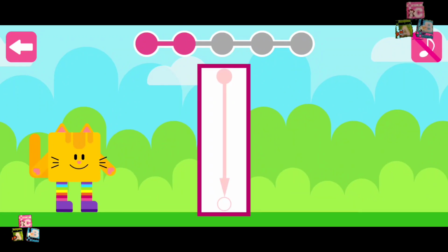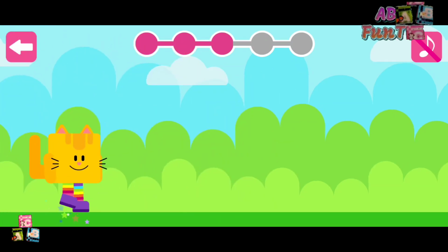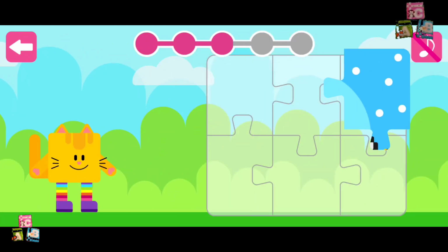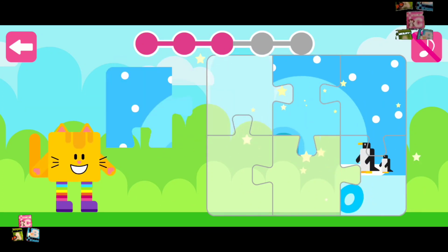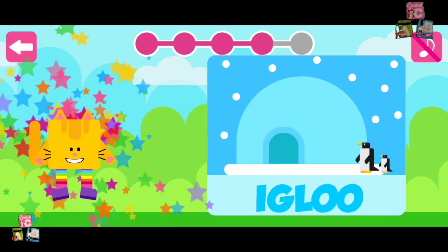Look! I is here. Can you trace it? I. Excellent! Yippee! Can you solve this puzzle? Awesome! Good job! Nice job! Awesome! Great job! Good job! Igloo! Yeah!